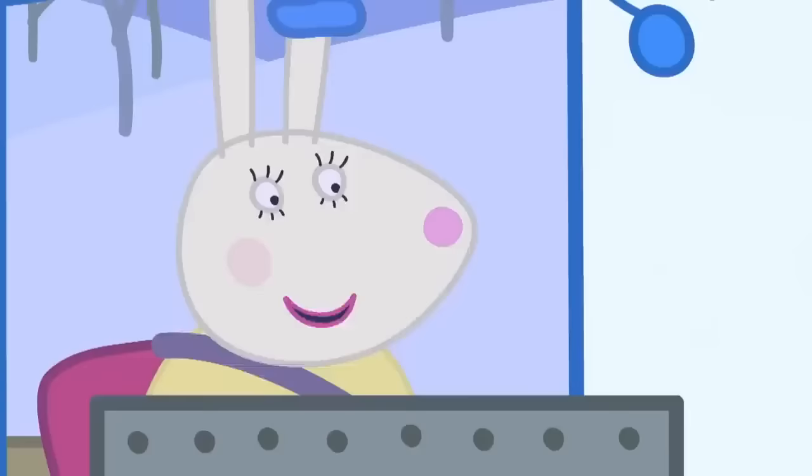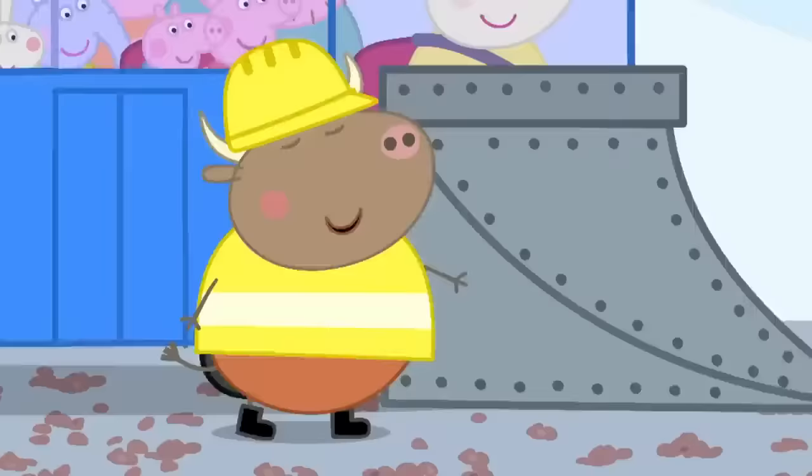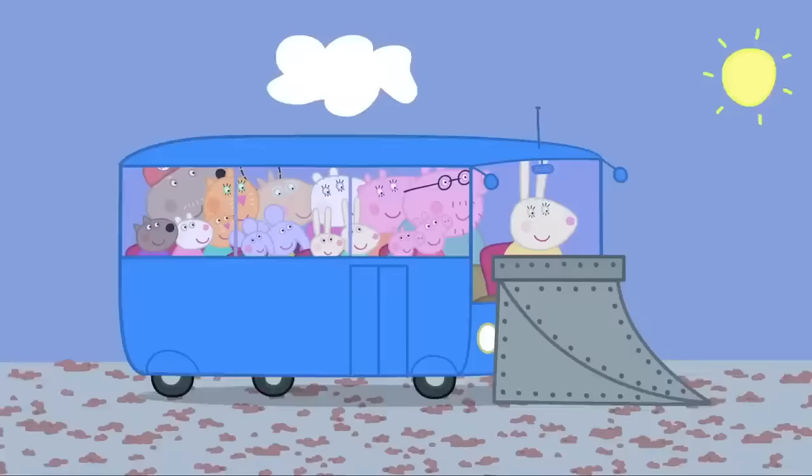That's good. We're going to the seaside. Would you like to come along? No, thanks, Miss Rabbit. We've got more roads to grit. Goodbye, Mr. Bull. Bye! Have a lovely day at the beach. We're all going on a seaside holiday.